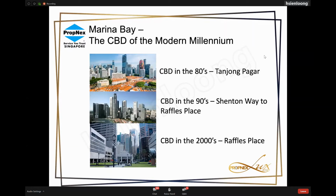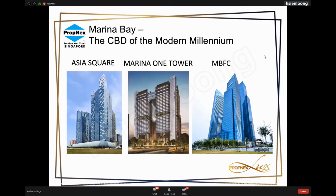As you go there, you see all the buildings are a little bit newer than Tanjong Pagar generally. Of course, there's not much residential there. A lot of offices were moving towards Raffles Place, and it got a little bit more congested. So the government still wants to expand the whole CBD, so they moved towards Marina Bay. From 2010 all the way to today, you will see big office buildings like Asia Square, Marina One Tower, Marina Bay Financial Centre. All the big banks, big corporations, MNCs, they are all in this area.